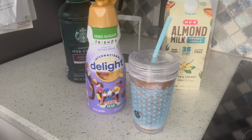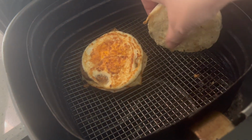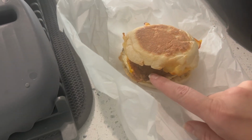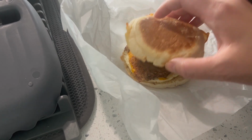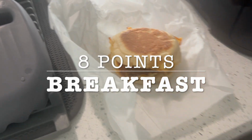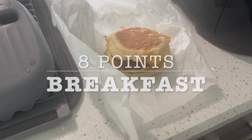So this will be my coffee. I do have to count a point for this creamer, so 1 point for my coffee. And this is how I heat my sandwich up in the air fryer. I do open it so this part doesn't get soggy. I like that part to be crispy. So here's my sandwich. 4 points for the English muffin, one for the half a piece of sausage since I filleted it, and I did like a half a piece of cheese. So that's gonna be a 6 point sandwich plus my coffee, so 7 points.